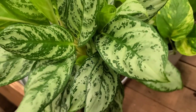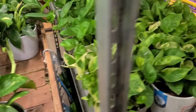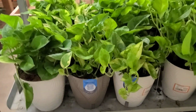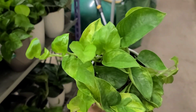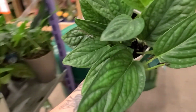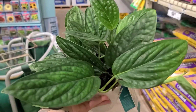So some really nice Aglaonema, different pothos varieties. Really good selection for a good price if you are a beginner plant parent and you're just looking for some common stuff that isn't going to be expensive. They had some of the pothos lemon meringue, lots of global green mixed in as well. Some Monstera Peru, looking pretty good actually.